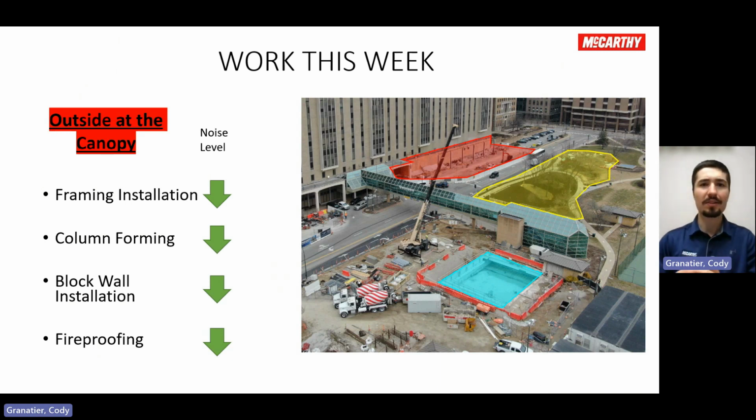The major activities going on out there right now include the framing installation, which is going really well. They wrapped up a lot of their initial framing and are just waiting for fireproofing, which is an activity starting this Friday and then really picking up next week. It'll be a longer activity as there's a lot of fireproofing to apply in that vestibule, but they'll be working through that.